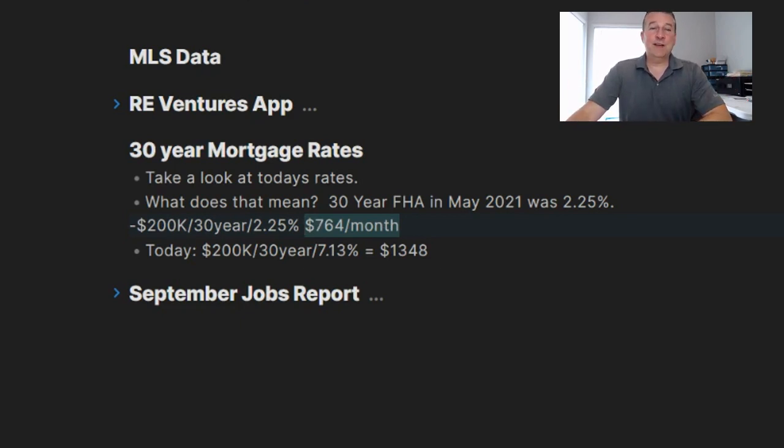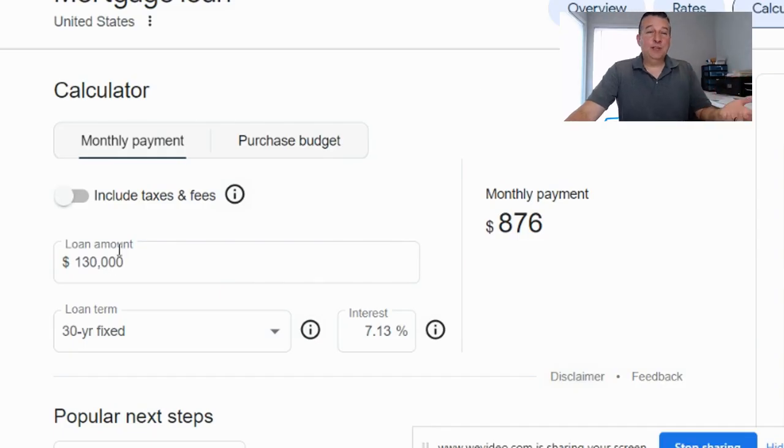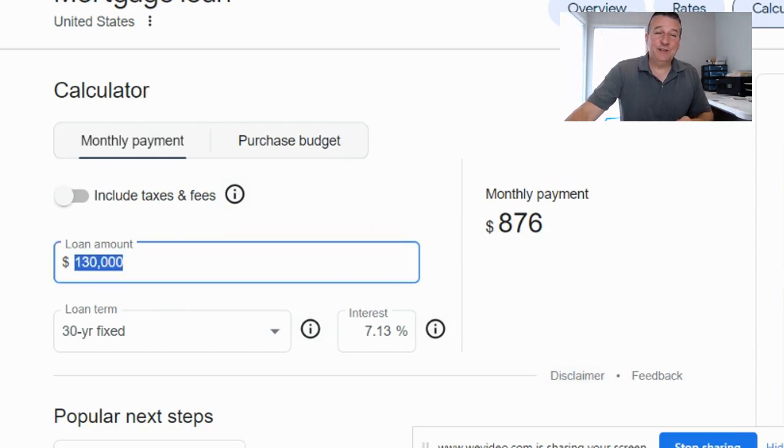Well, let's take a quick peek at it here just to see. I'm curious. Okay, so I just typed in $130,000 for the loan amount, 30-year fixed, 7.13% interest. That's 876, so it's not even that. It's maybe 126. There we go, $126,000. So the person who 2 years ago could afford a $200,000 home can only afford a $126,000 house today. And if those homes aren't there, they're going to make lower offers. They're going to wait until the home values do come down.